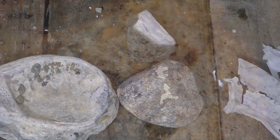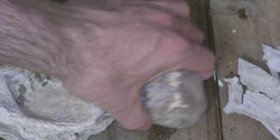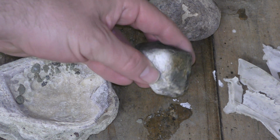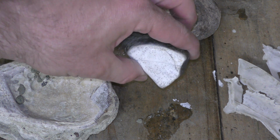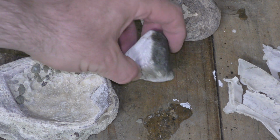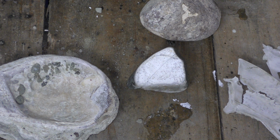Though the Waipara is known for having layers upon layers of sediments, so it could well be from a younger sediment. Then this piece of what I think is really agatized bone. It's got a very organic shape about it, like it was part of an animal. I don't think it's just a mineral. To me it looks like some kind of bone that's been really agatized.